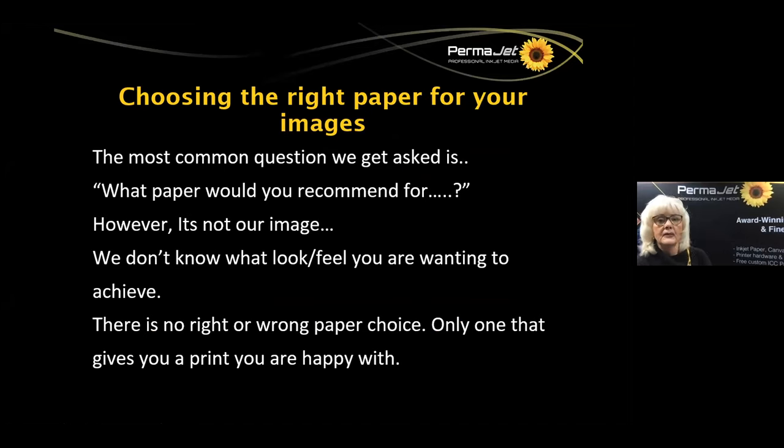Right. Choosing the right paper. The most common question that we get asked is, what paper would you recommend for X, Y, and Z? However, we always say it's not our image, so we don't really know what look or feel you are wanting to achieve. There is no right or wrong paper choice, and that's what you've got to remember. The only one that gives you a print that you are happy with is the one that you will tend to be using regularly.